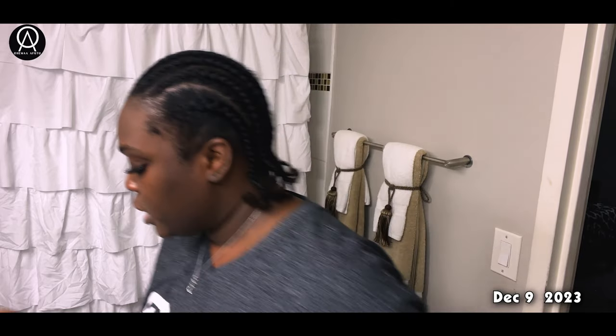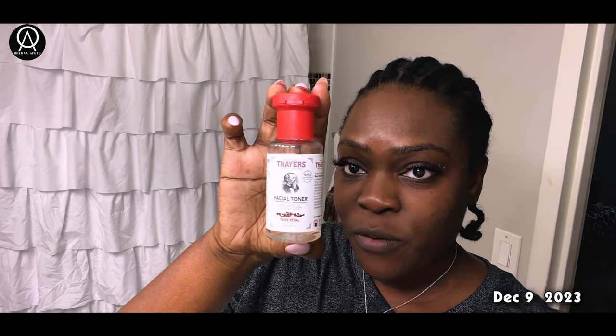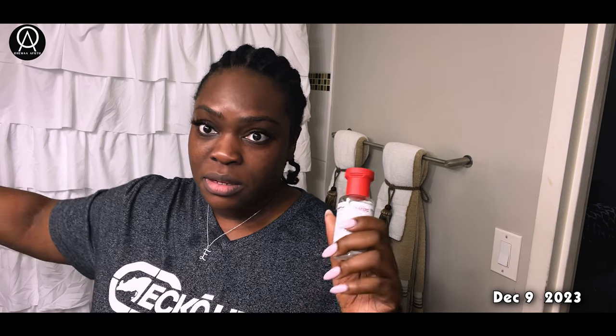So, let me go ahead and go in with my Thayer's Witch Hazel facial toner. I did tell you guys before that I get this in the $5 section at Target. They do have a big bottle as well too. I forget how much that one is. I think I'll probably start buying that because I blow through these fairly quickly.